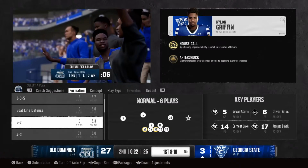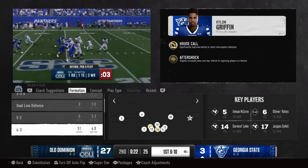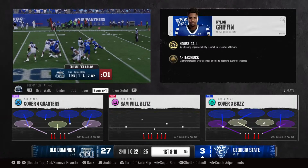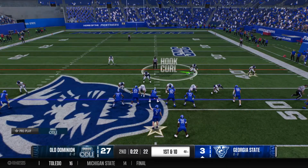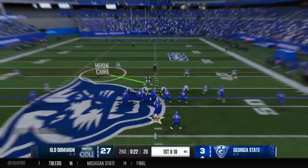Interception number 2. This quarterback has to do a better job taking care of the football. Don't force it. Take the high completion percentage stuff. Don't always try to go for the big play. Georgia State takes over, ready to send out the offense.